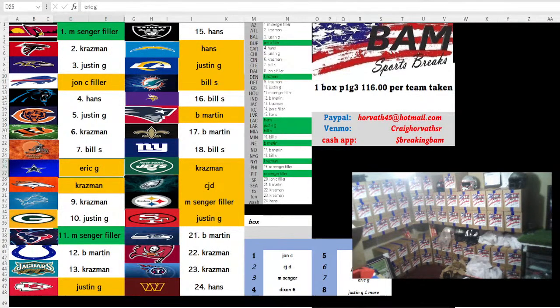Dixon six, and then John C. will get what's left. So I'll type up here, and then Houston for Dixon. So John C. here. Dixon six.